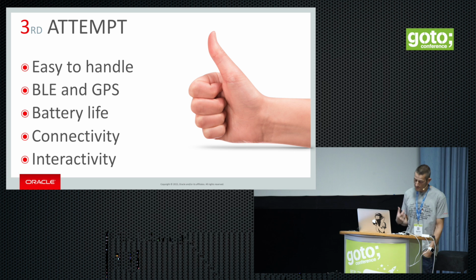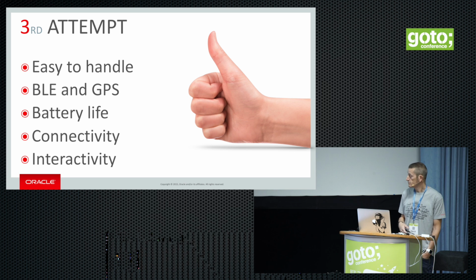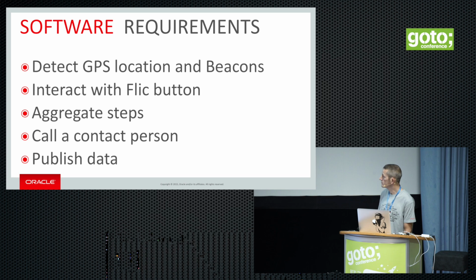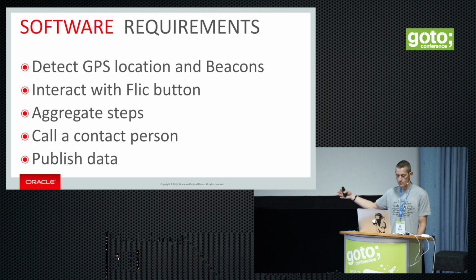So this approach was really easy to handle, and we have Bluetooth Low Energy and GPS, and we have a long battery life, and the connectivity is not a problem, and interactivity, because we use a phone, is also not a problem. So for the software, that wasn't so easy, because we have to detect GPS location and beacons. That's the easy part. We have to interact with the Flic button, also not a big problem. Aggregating steps, you can do it by yourself, but like I said, with all this Google Fit stuff coming, we didn't have to do it anymore. So they do it, and they do a good job.